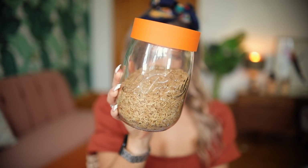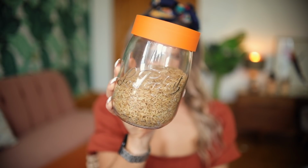Okay, next I've got some storage solutions that I always get asked about, so I thought I would share. The first one is these jars that I store my pasta, my rice, my spaghetti in. They come in 3 different sizes. I think this is the smallest one, and then I've got one that's medium and then a tall one for spaghetti. They've got an orange lid because my accent color in my kitchen is orange.